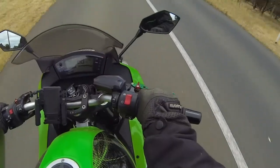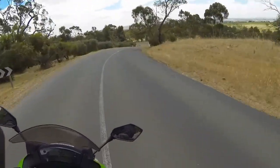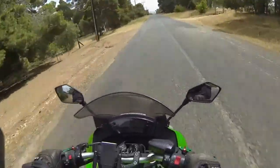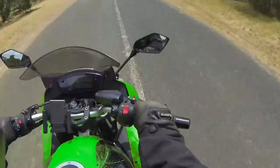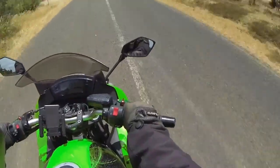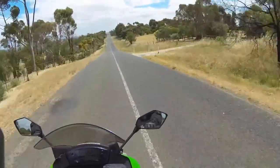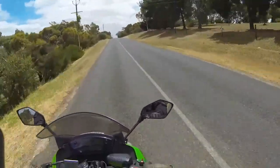I'm not sure if it's got a gear indicator or not, but I'm in top gear now. Dash, it's got a digital speedo, it's got a bar that goes up for your revs, that's nice, and it's not hard to see, so that's good. It's going to be interesting to see how much wind noise I get on this bike, because it's more open than poor old Ruby with its tall screen.